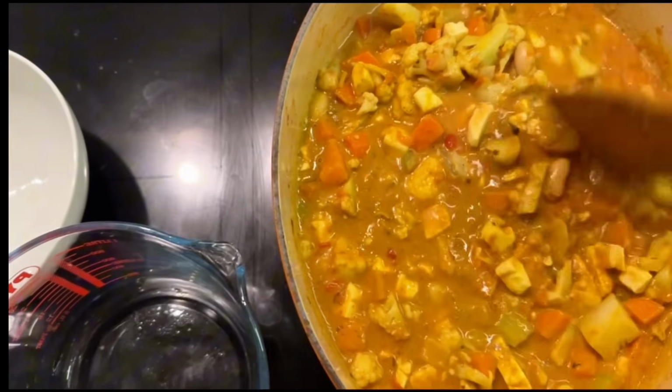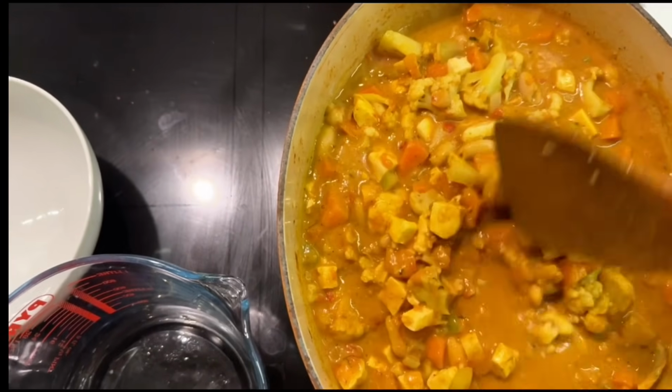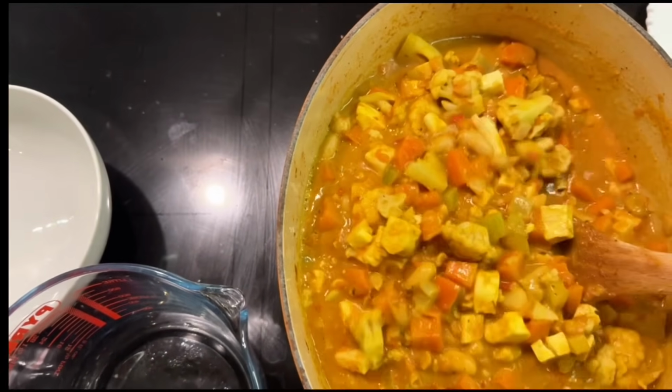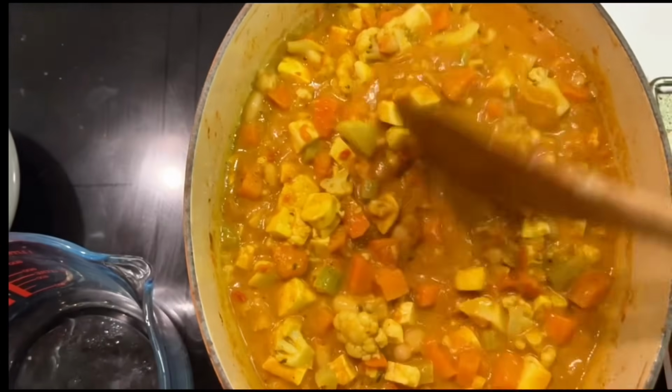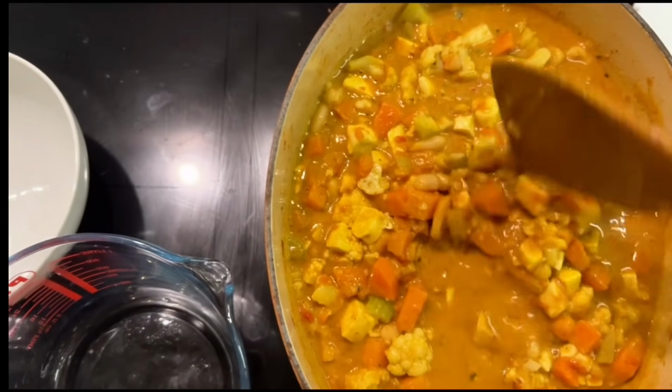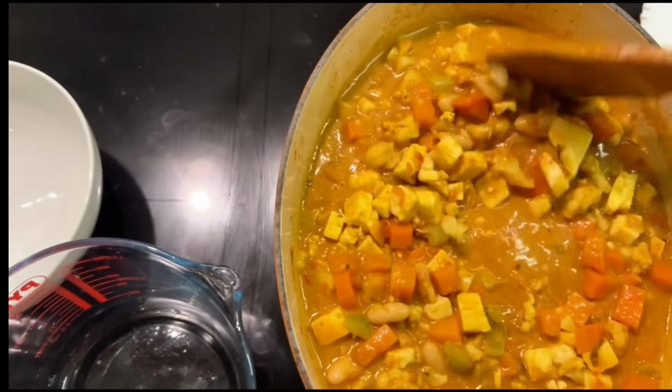And yeah, that's a very easy way to get rid of vegetables that have seen their better days. I've used sweet potato, carrots, cauliflower, celery, onion, and do I have anything else? No, I think that's it. And then I have beans and the halloumi. And yeah, rice is ready. I'm just waiting for everybody else to come home and then we're going to eat.